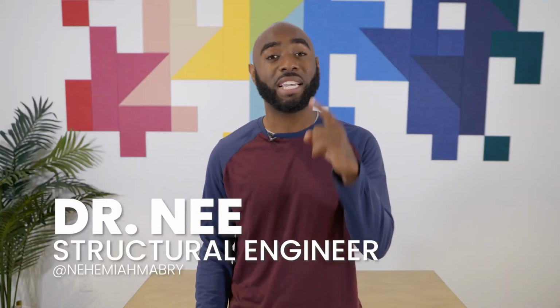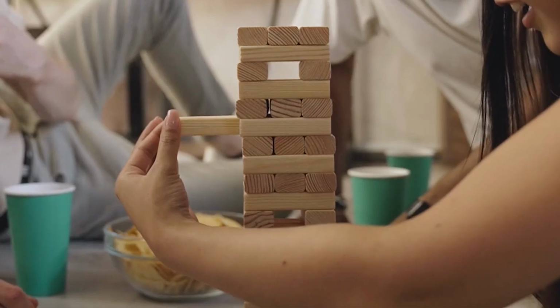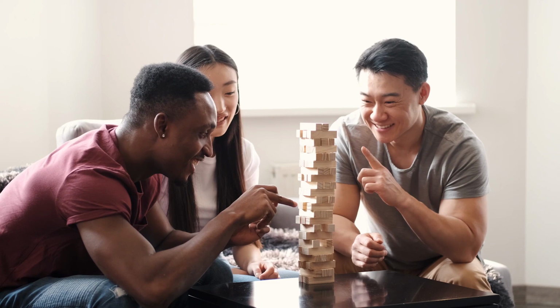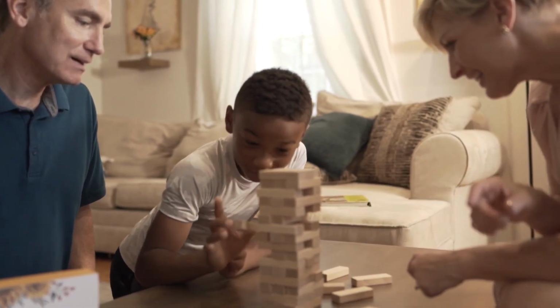Now I'm about to give you some of the most fascinating facts about this engineered edifice, but I'm going to do so while playing everyone's favorite structural sport, Jenga. Jenga is a game built on several structural engineering principles, such as balancing forces and strategizing load paths. But it's also a game of physical skill, which involves hand-eye coordination, precision, and steady nerves.